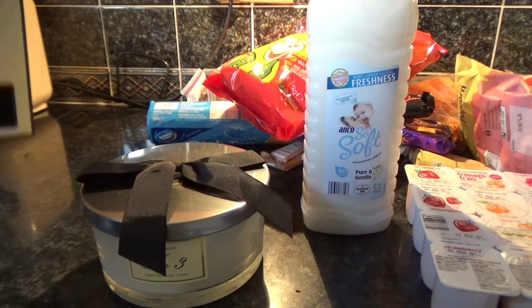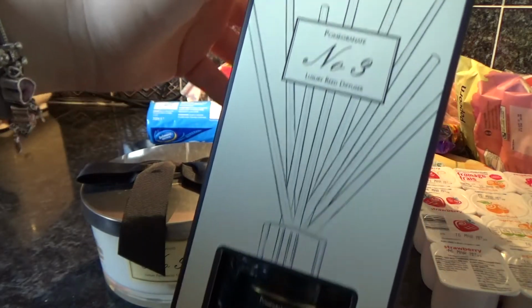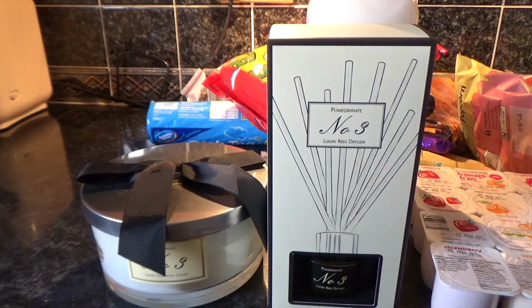And then whilst we're on to that one, I also picked up the Reed diffuser, which is again in pomegranate noir. I like to keep these in my bathrooms because you don't have to go around lighting them like candles, so they're always fragrant. And that was $3.99.